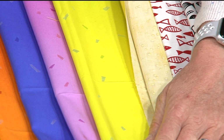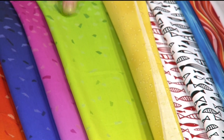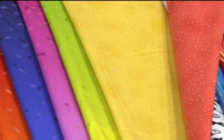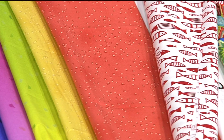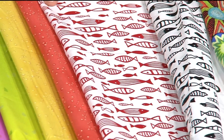So if you come up here, oh, Jimmy Jim, yeah, you've got the green at the top. So this is the focus colour, then it goes down into the ombre. Right, and then you've got your yellow bubble, like that. And then you've got your orange bubble. Again, can you see those darker elements in there? That's really nice. And then you've got your red fish, nice for cutting up.